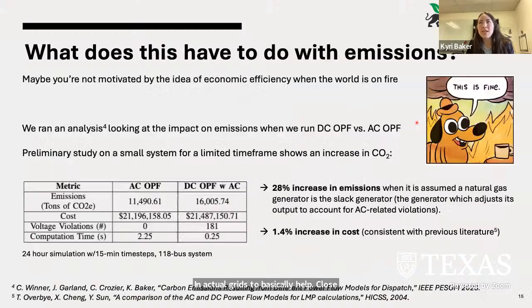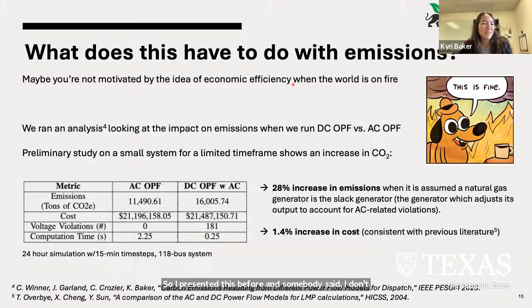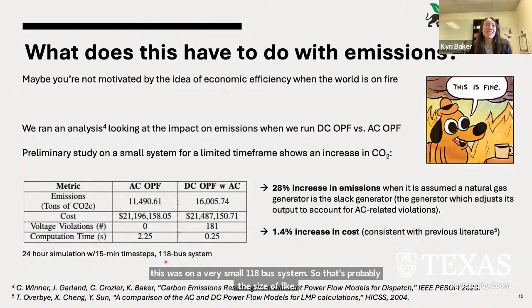gap. Okay, so the whole talk title is based off of emissions. I have this catchy title. So what does this have to do with emissions? So I presented this before and somebody said, I don't care about grid operators saving $50 million. I care about climate change. So we ran an analysis looking at the impact on emissions when we run the DCOPF with that AC power flow post-processing to make sure it's physically realizable, versus if we were to have run the AC problem directly. So this was on a very small 118 bus system. So that's probably the size of, like, I don't know, a small state or half of a state or something.